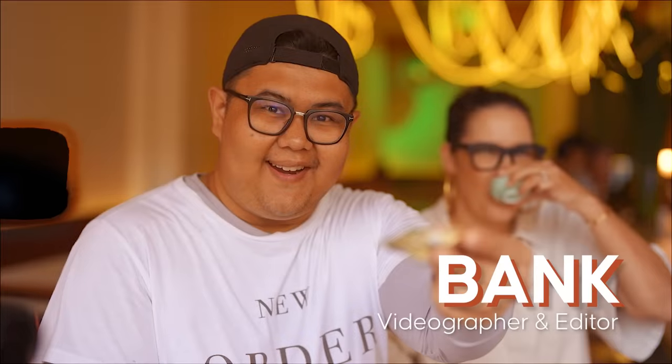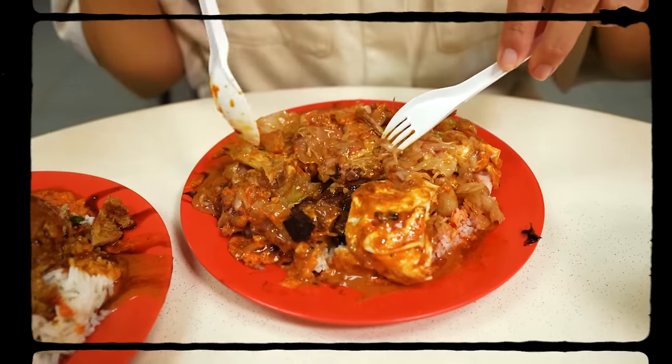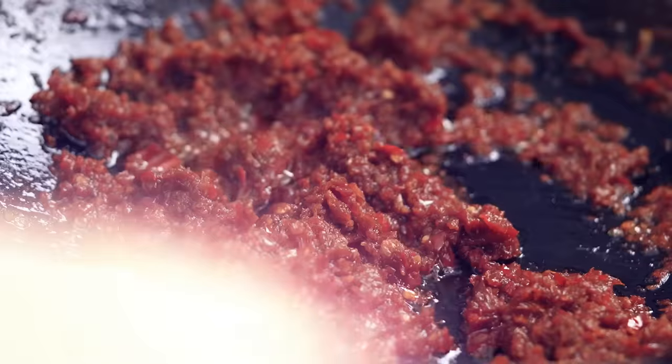I literally had just the best time eating everything in Singapore. Bank, did we eat everything in Singapore? I love Singapore so much because you are eating so many different cultures. Chinese, Malay, Indian, even, oh my goodness, I went to some amazing Michelin star restaurants. Bank, you certainly ate everything.